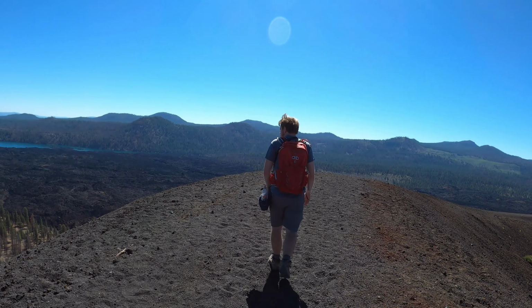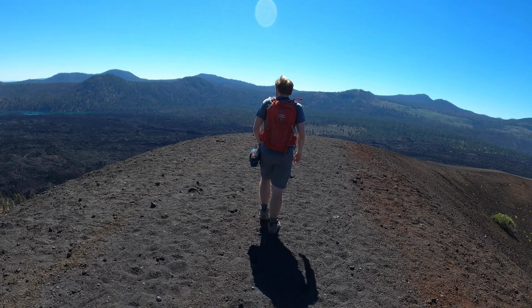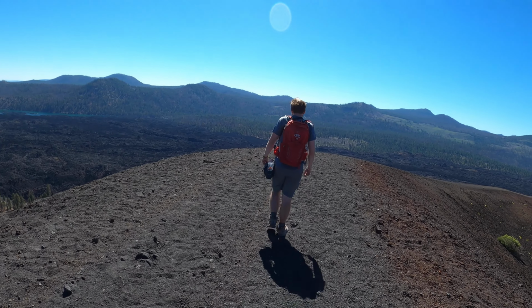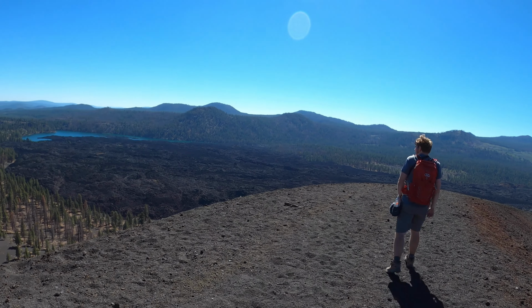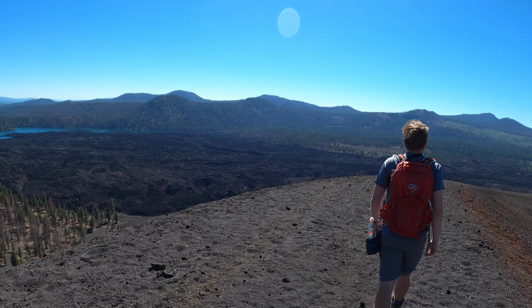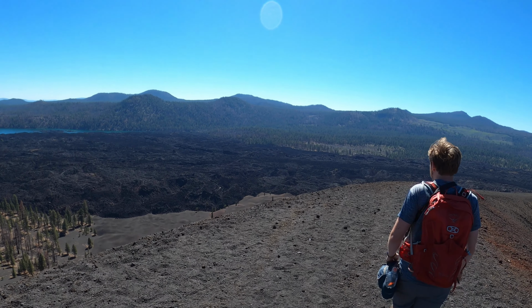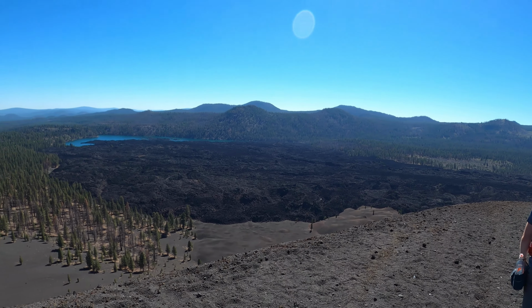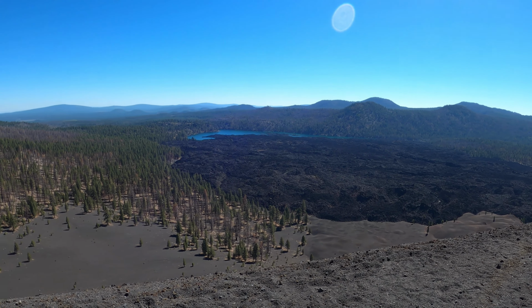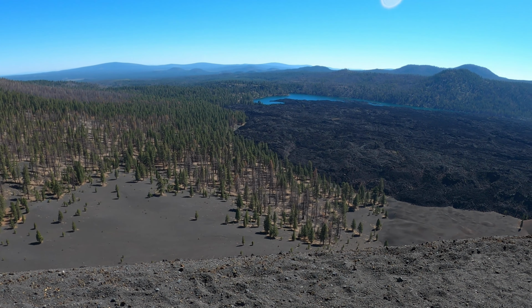There you go. We're at the peak of the cone. So out that way, you have those fantastic lava fields. Look at how huge that is. And you got Butte Lake out there. So that's where we started, on the other side of the lake.